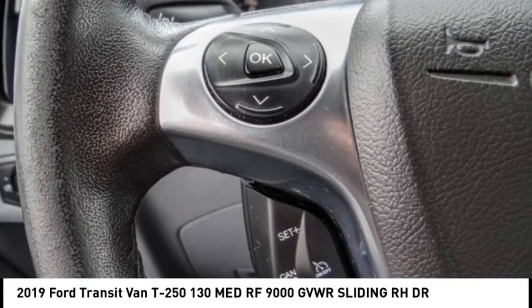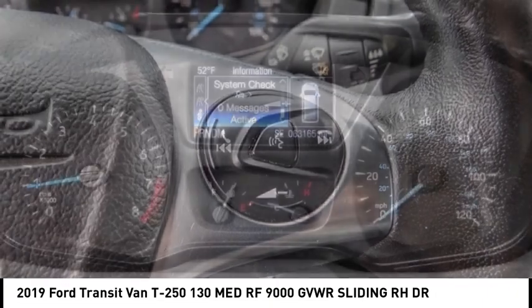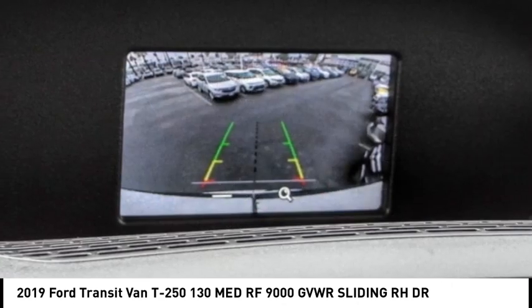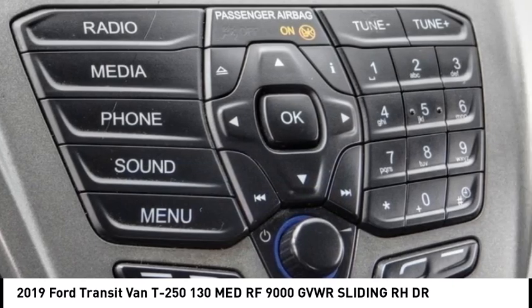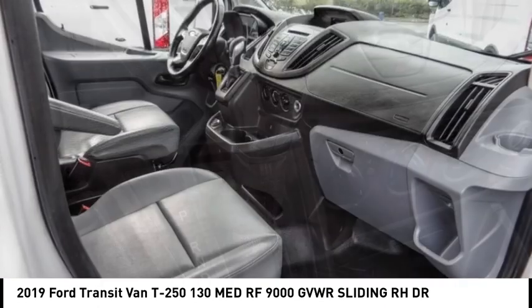Here are some of this vehicle's great options: electronic stability control, brake assist, traction control, remote keyless entry, front wheel independent suspension, four-wheel disc brakes, low tire pressure warning, power windows, tachometer. This beauty will make even your house keys jealous. Drive it today.